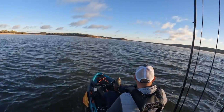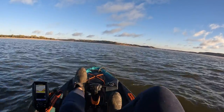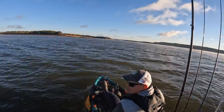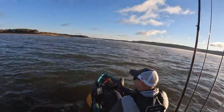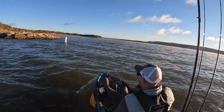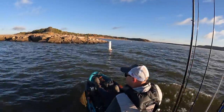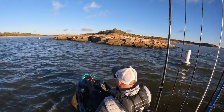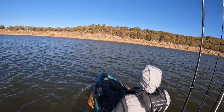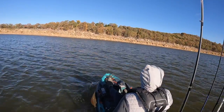It gets colder now. It was 40 degrees this morning. So let's see if this cold front and yesterday's storm brought some good fishing. Let's see if we can pick up a couple of these rocks. And I definitely see a lot of birds in the cove right now.